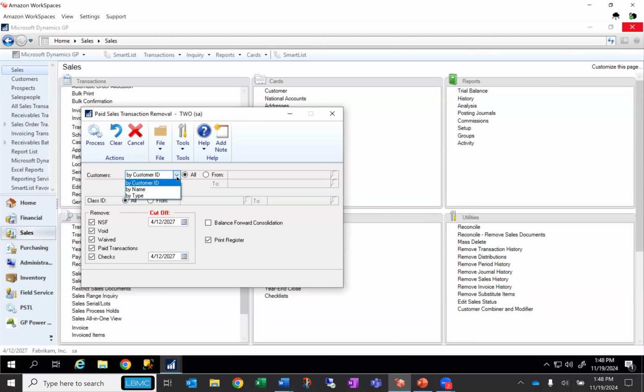So you can do this based on ranges of customers. You can also do it based on class IDs. And then you indicate which things you want to remove, whether it's NSFs or non-sufficient funds, voids, waived, paid transactions, and checks. You'll notice that NSFs and checks have dates in them. Our recommendation is that you backdate the cutoff date for NSFs and checks, backdate them a month. Because then if you happen to get an NSF check, which is hard to imagine, but some companies do still accept checks, if you have a check that comes back as NSF, you want that to still be in your open transactions, not historical, so that you can process it as NSF and go about your collections.